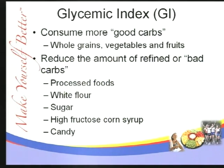Glycemic index. This slide summarizes some key points. You want to consume more good carbs. Good carbs are those whole grains, vegetables, and fruits. You want to reduce the amount of refined or bad carbs. That would be your processed foods, white flour, sugar, high fructose corn syrup, and candy.